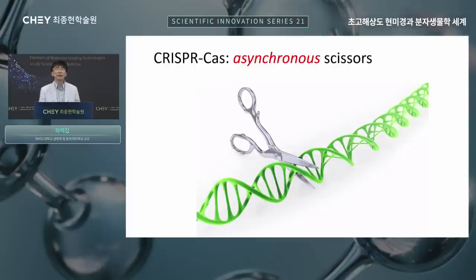There's another limitation of the existing CRISPR-Cas9 technology. This protein is a pair of scissors that is asynchronous, meaning that we don't actually know when a DNA cutting reaction occurs. We don't have a way to control the timing of DNA cutting. This means that we are not able to actually study the early steps of DNA repair and gene editing processes.